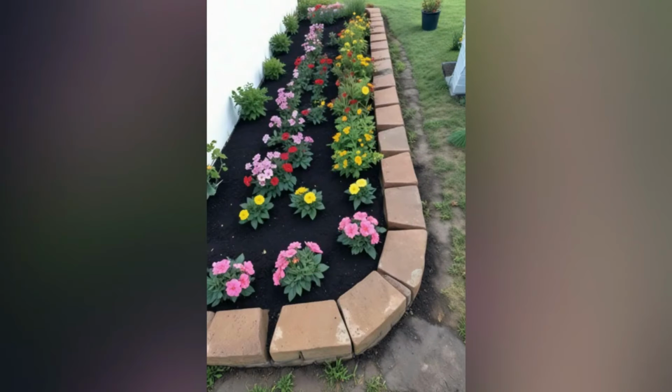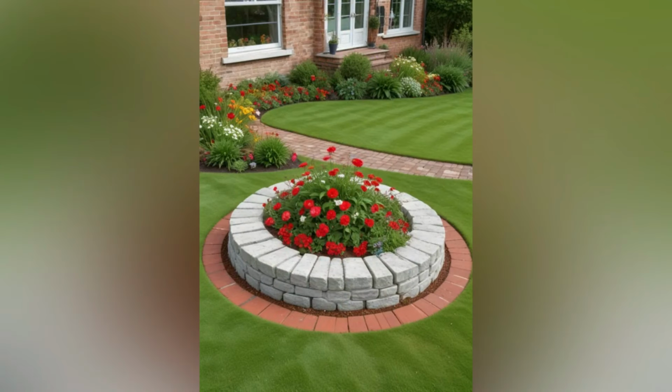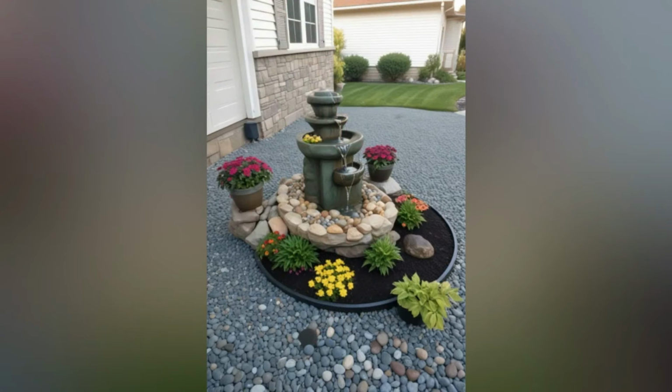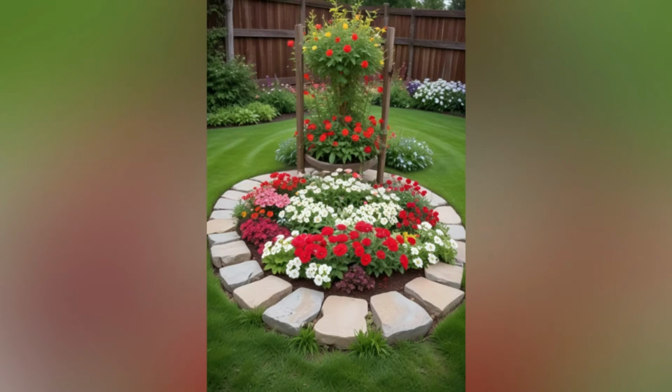Limestone is known for its soft, creamy colors and smooth texture. It's often used for walls, pathways, and garden borders. Limestone can be cut into various shapes and sizes, making it a flexible choice for different landscaping applications. Granite's hardness and resistance to weather make it an excellent choice for high traffic areas and structures like retaining walls and benches. Its speckled appearance adds a touch of sophistication to your garden design. Slate offers a unique, sophisticated look with its natural cleft texture and rich colors. It's perfect for creating striking patios and walkways. Slate tiles are also highly durable and can handle various weather conditions.